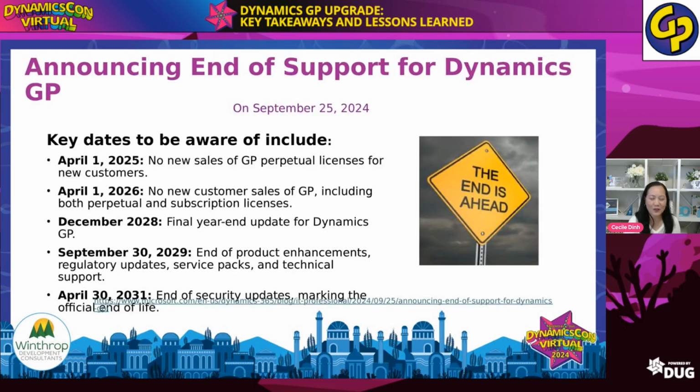Okay, so you've heard a lot about this announcement about GP. My takeaway for that is take your time. You have 7 years. Some people say 5 years, but don't worry, you have plenty of time. But my recommendation is you start planning as early as possible. And because of that, we need to prepare also to be on the latest version. I'm monitoring the chat room as well.